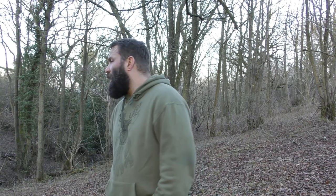Today myself and Claire, my wife, have come out to the woodland permission that we've got. We're really grateful to Joy that gave us permission to use this woodland. The reason we've come here today is because we've got a few little jobs that we've already started here that we want to complete. So we'll show you that and what we're doing there.